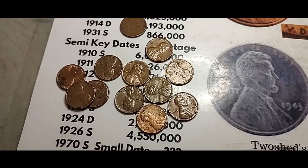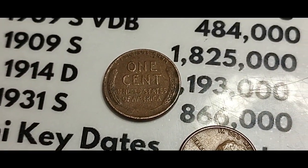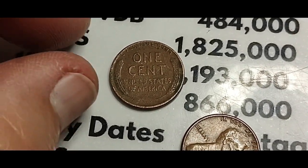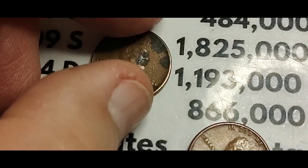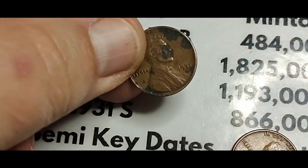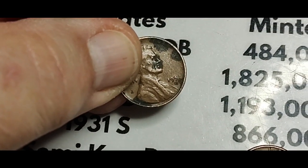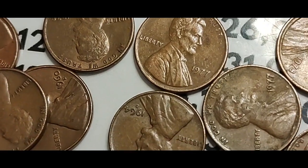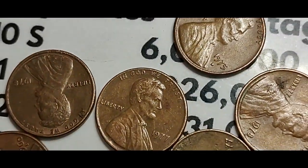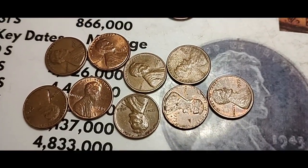Now the 20th roll, I get 11 copper pennies and 1 wheat. Of course, I understand that the wheat pennies are copper too, but this is referring to the ones I'm hoarding. 1951. I believe that's a D. Yep. And I believe that's 7 wheat pennies. Yeah, pretty good. 22nd row, there's 9 coppers.